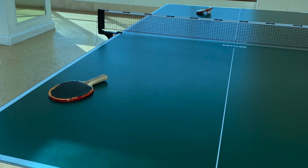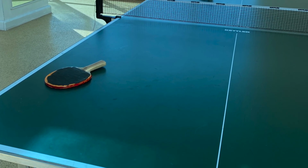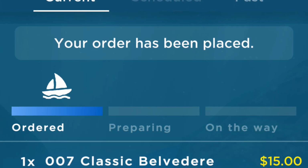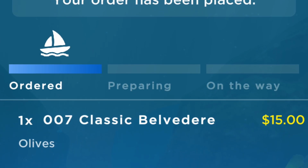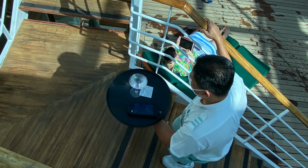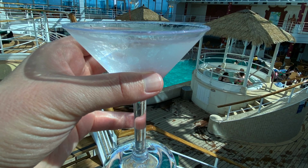Afterwards, it was over to the conservatory to play a game of ping pong. Turns out I'm really bad at ping pong, but what I am good at is trying new technology. Onto the Medallion app, I placed my very first order for a beverage. And here it comes. Minus the olives, but I'll give it a pass.